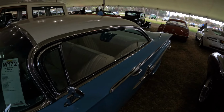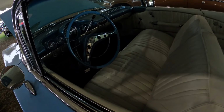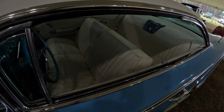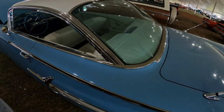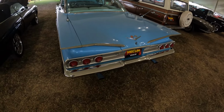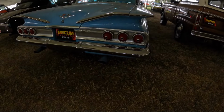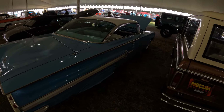The 348 cubic inch automatic here. The windows are open in this, so it's a little bit easier to have a look at the inside without any glare. But yeah, this is a 1960 Chevy Impala. Two-door coupe, I guess. Have a look at the back of it. This thing is really sharp. I like the blue color on it. Looks really, really nice. Check out them pipes down there. A 1960 Chevy Impala.